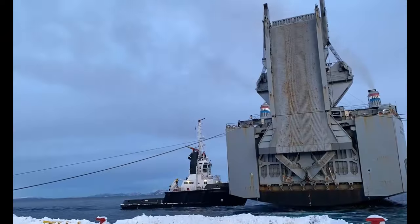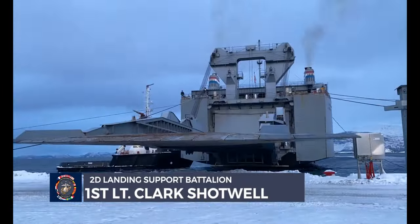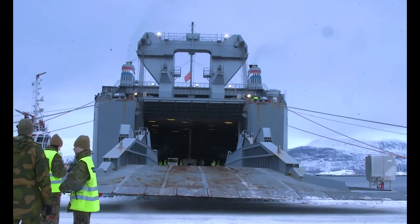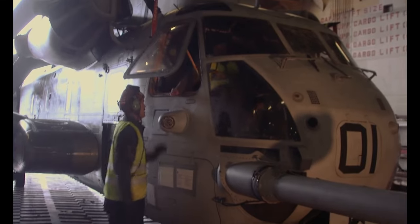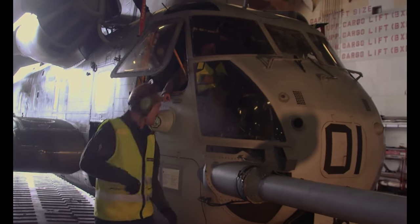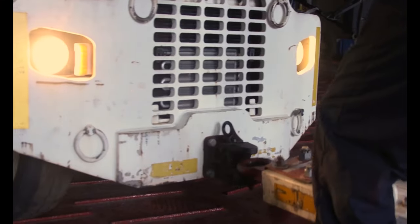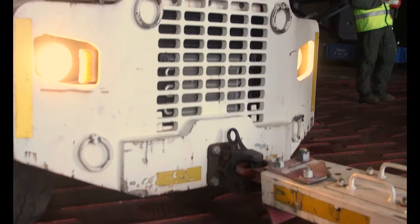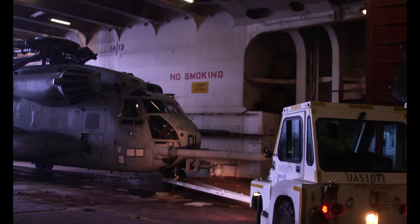We are currently here in Harstad, Norway, to facilitate the offload of the Cape Race, which is a black bottom boat carrying the MV-22s and the CH-53s. Me and my Marines are part of Exercise Cold Response 22, transporting military equipment that is then being utilized at different locations. So we're seeing to the throughput of that equipment to the different nodes in Norway.